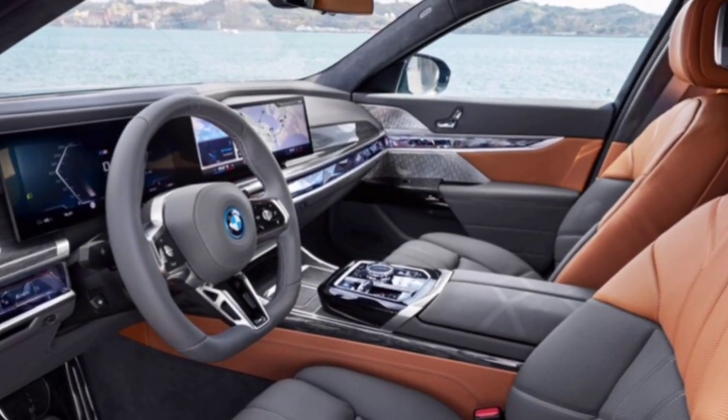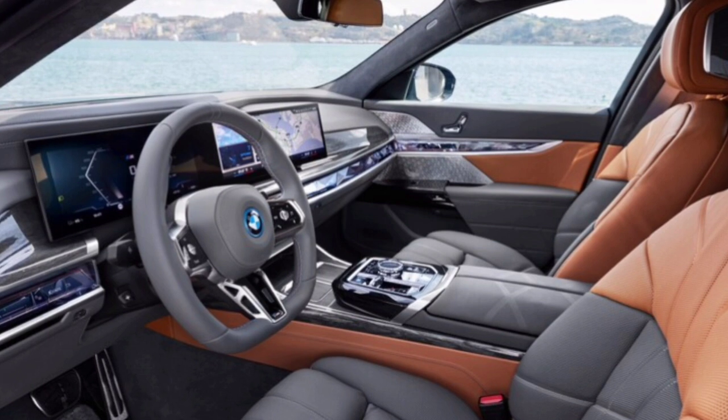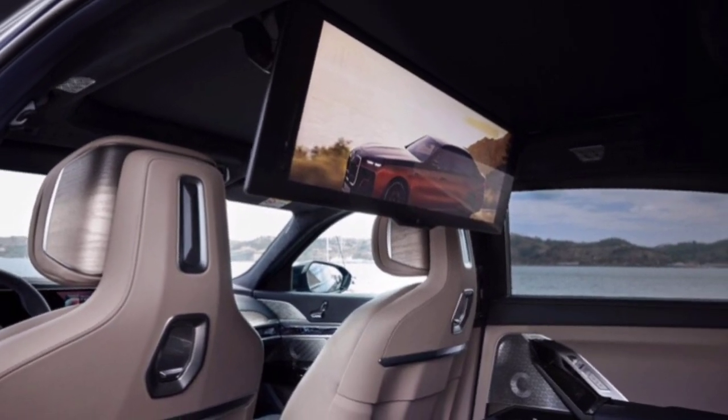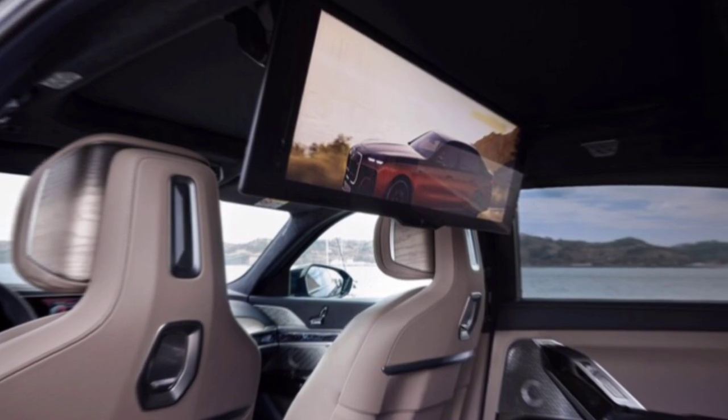Tech? Oh, boy, where do we even begin? The xDrive 8 system is like having a supercomputer at your fingertips, controlling everything from climate to navigation to that mind-blowing theater screen. And those panoramic touch displays. Forget buttons, the future is gesture control.